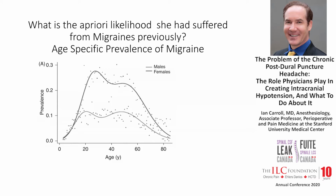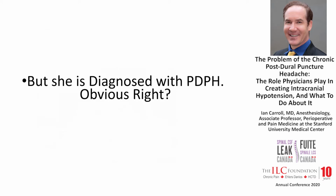This is the age-specific prevalence of migraine, and what you see is in a 20-year-old young woman, the age-specific prevalence of migraine is between 20 and 30%. And so there was between a 1 in 5 and 1 in 3 chance that when this happened to this young woman, she might have had a previous history of migraine. And if she did have a previous history of migraine and the dural puncture wasn't recognized by the operator, a headache after surgery with nausea and vomiting and photophobia might well have been ascribed to a migrainous problem. And you might think that that's unlikely, but I'm going to show you some data that in fact happens.